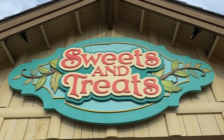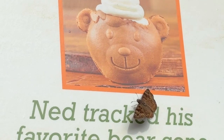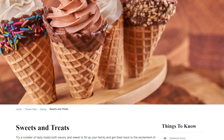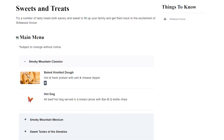Now, another item I unfortunately was not able to try but did see was at Sweets and Treats. This is the bear ice cream cone. This looked amazing. They actually ran out of these. So they were so popular that by the time that we tried to have one in the afternoon, they ran out. So if this is something that you really want to try, I'd recommend definitely trying it in the beginning of the day.